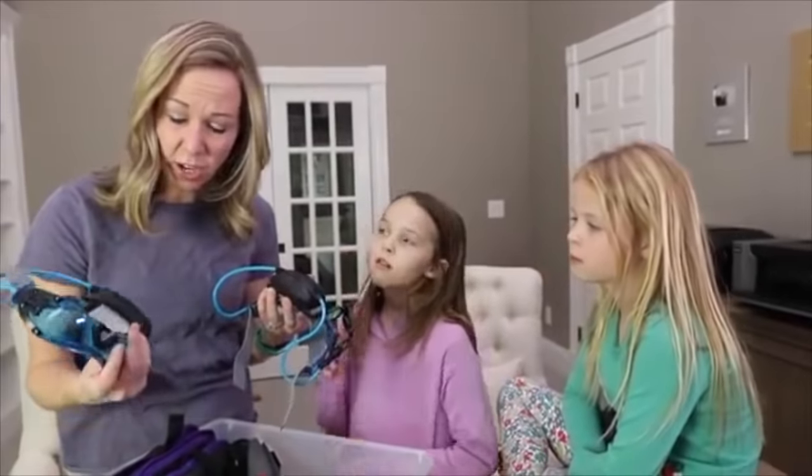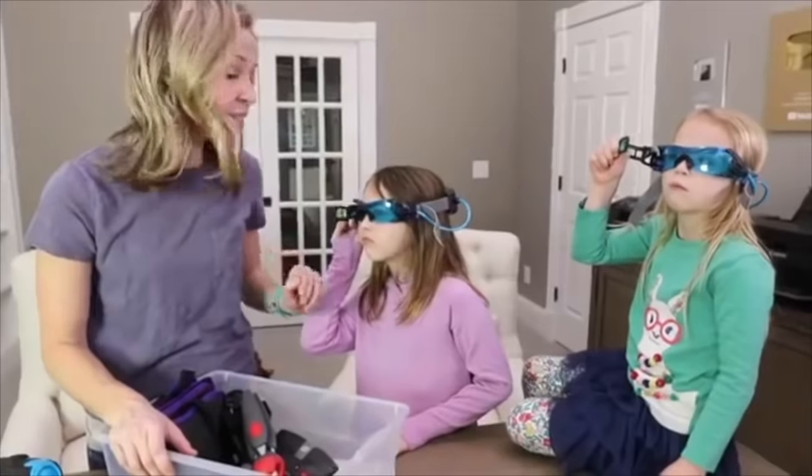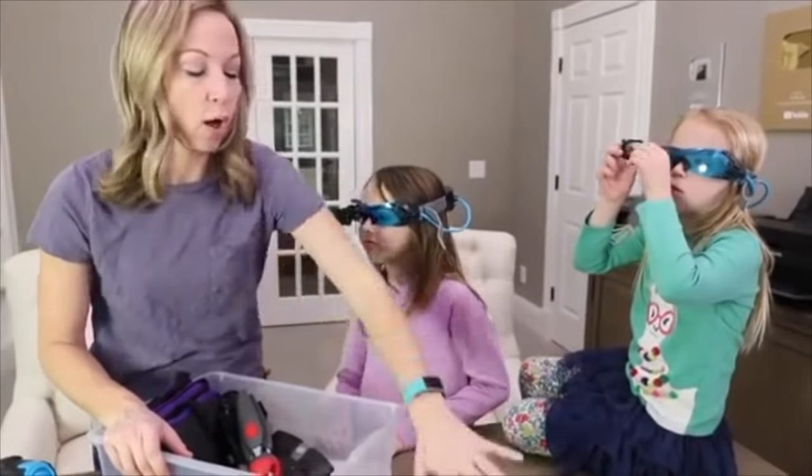And I'm thinking we should probably grab some of these night vision goggles. Since we haven't been into the crawl space before, I'm not sure what to expect in terms of lighting. It could be pretty dark in there. How do I look? Like a spy for sure. And I'll need this drill to unscrew that door from the wall.